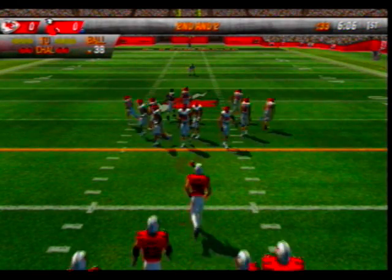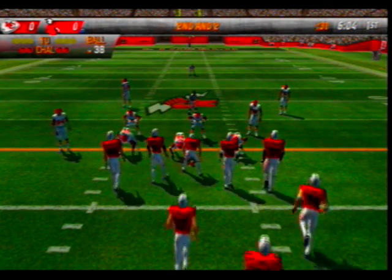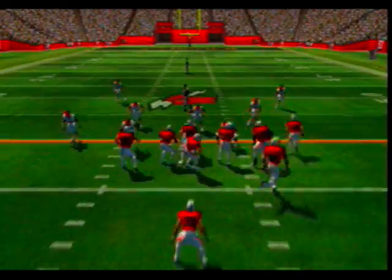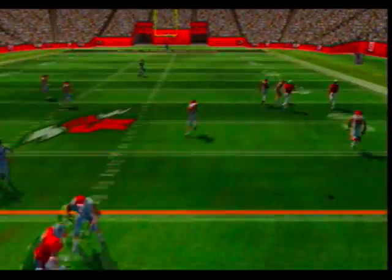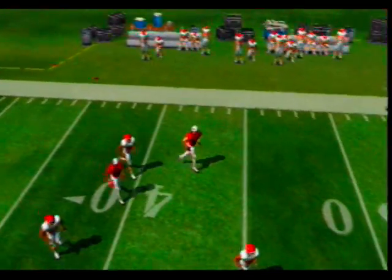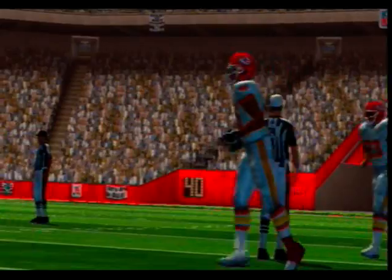McDonald returns after spending time on the sideline with an injury. Pressure coming. Gets the pass off. Incomplete as the defender knocks it away. He put the ball exactly where you want to put it.